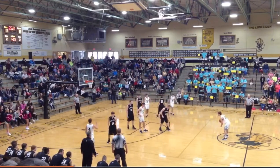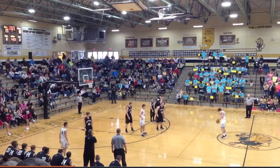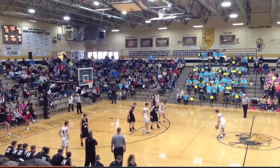And Goody looks like they're going to go for the last shot of the half. Cheesem's got it, standing in the center circle, 18-17, Vikings by a point. We're at 15 seconds.